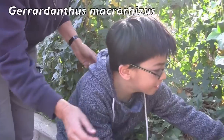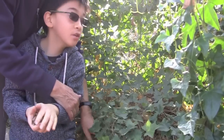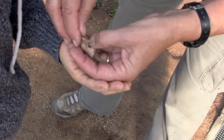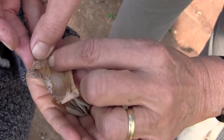Can I have more? Yes. I'm going to grow more for myself. Okay. Look at this. You can just pull them out. See? They're winged, a little bit winged. But see, they are all attached up here. And when they are really ripe, they just fall out.